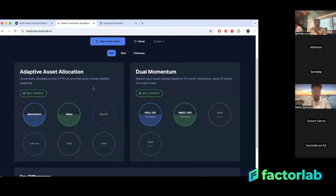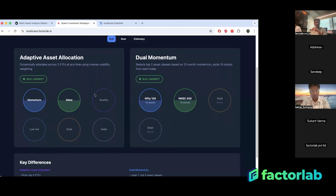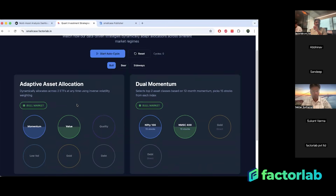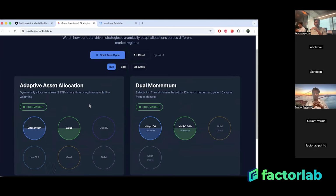Adaptive asset allocation is an ETF play. It moves between different factor-based ETFs, gold and debt. Factor-based ETFs like momentum, value, quality, and low vol. And the key point to note about adaptive asset allocation is that it allocates weight based on inverse volatility. That means we give more weightage to less volatile ones and less weightage to more volatile ones. Here we do a monthly rebalancing, so we don't see a lot of churn. We'll see a smoother risk return profile compared to the benchmark and also compared to the dual momentum strategy.